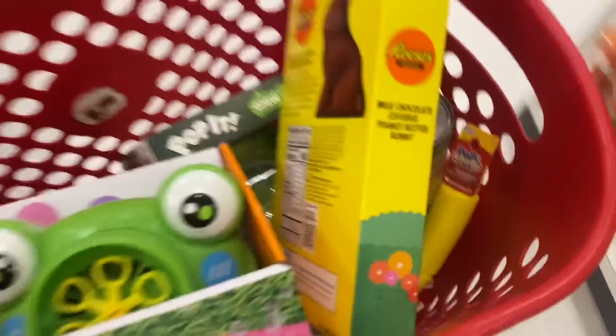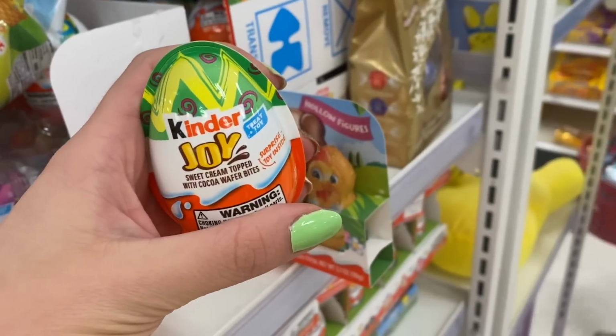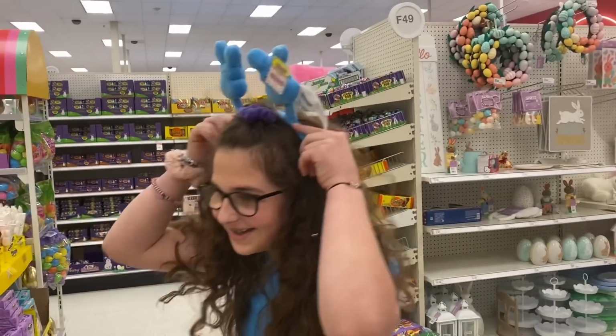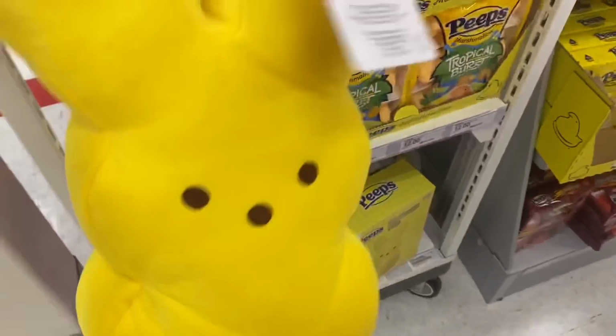Ooh. This is gonna be really close, actually. Wait, are these my colors? No, kind of, yeah. Look at the top of that. My colors. Wait, what are those? Headbands? Oh my gosh, that's so cute. And there's peeps. Ooh, yeah. That would take up my whole basket.